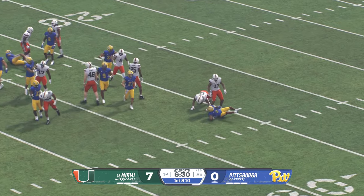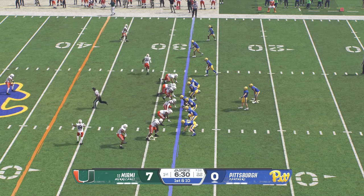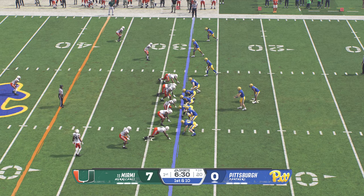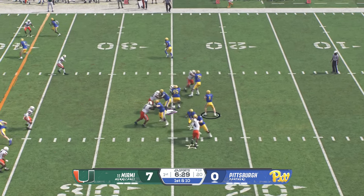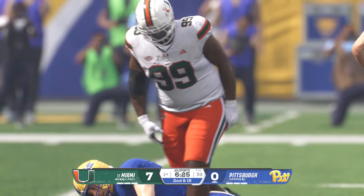The coverage team is able to bring the returner to the ground. And the Pittsburgh offense is back out on the field. The last time, they were forced to punt it away. Can they get points out of this possession? He cannot escape. It's a sack.